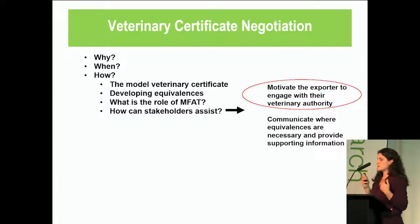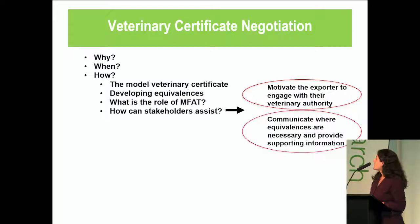MPI has importing sheep genetics at the top of its priority list right now. It doesn't mean that I can make the countries that I'm negotiating with move any faster, but the exporters certainly can. The other bit of advice is it is helpful when I get communications regarding the equivalences that might be necessary. For example, when importers know exactly where they want their genetics from, they tend to have good relationships with the exporters or know the disease status, for example, or what tests are going to be required.